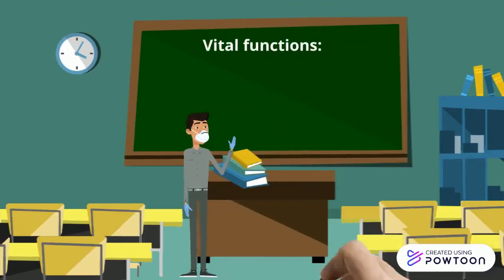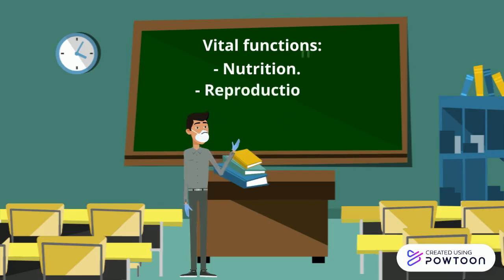Remember, students, 3 vital functions: nutrition, with the digestive, circulatory, respiratory, and excretory systems, reproduction, to have offspring similar to ourselves, and finally, sensitivity, with the 5 senses.